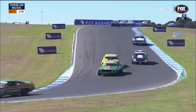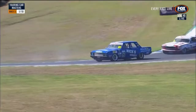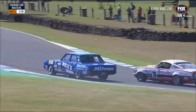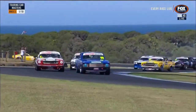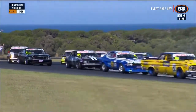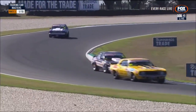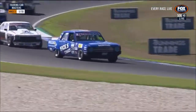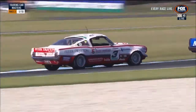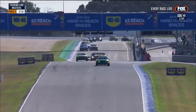Running just inside the top 10, it should be said, for the big V8 powered Chrysler. It's got Cameron Mason, who had a very good day yesterday in car number 3. They've got a new Mustang under construction, aiming for a Winton debut of that car. Big battle pack bottled up behind our Belgian, the big Ford Mercury. There he is with Gray right on the back. There's Mason. The two Camerons go at it onto the Gardner Straight. Johnson leads lap number 1 here.